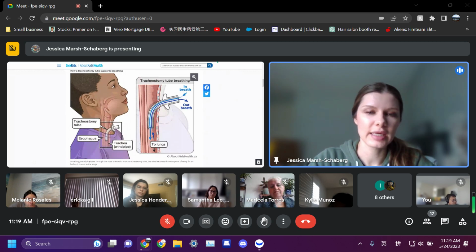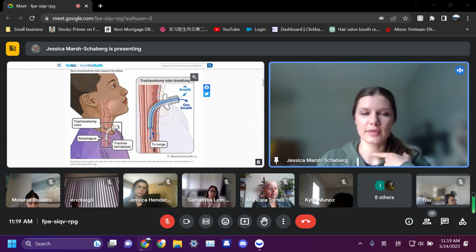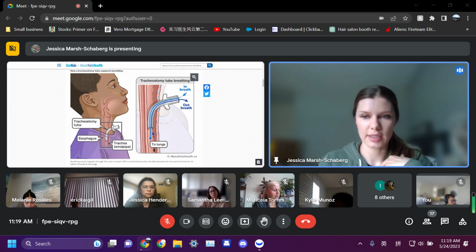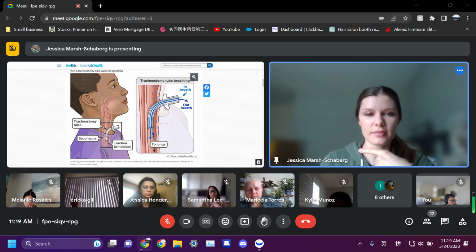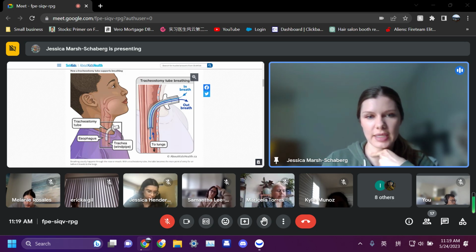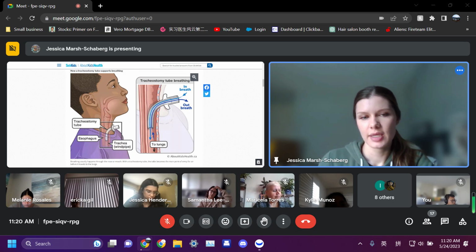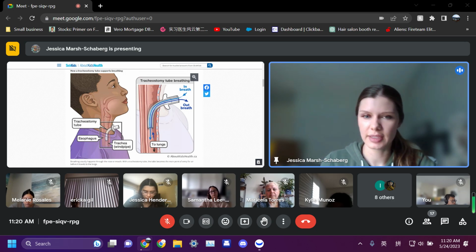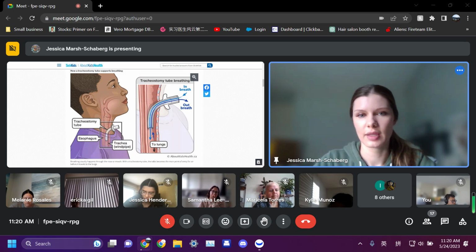So the trach itself goes through the front of the neck. An opening is created surgically, and that tube goes directly into the trachea. That tube stays in place one of two ways. Some trachs have a little balloon that is blown up to keep them in place, kind of like how the catheter is held in place. Some of them are sutured, so they're actually stitched to the skin around them.